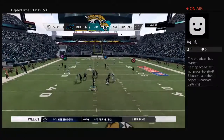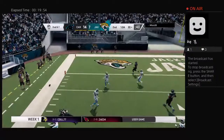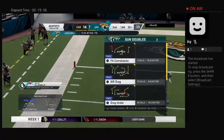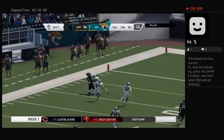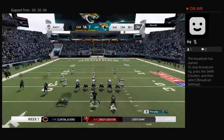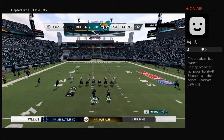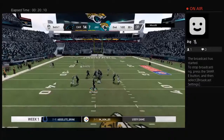Here's a 2nd and 7. And this is going to wind up incomplete. The coverage there too strong on the deep ball, and now they face a 3rd down. It's a lot of contact going on there, and in the end, unable to keep 2 hands on the football and bring it into his body. Everything looked pretty good until the finish.